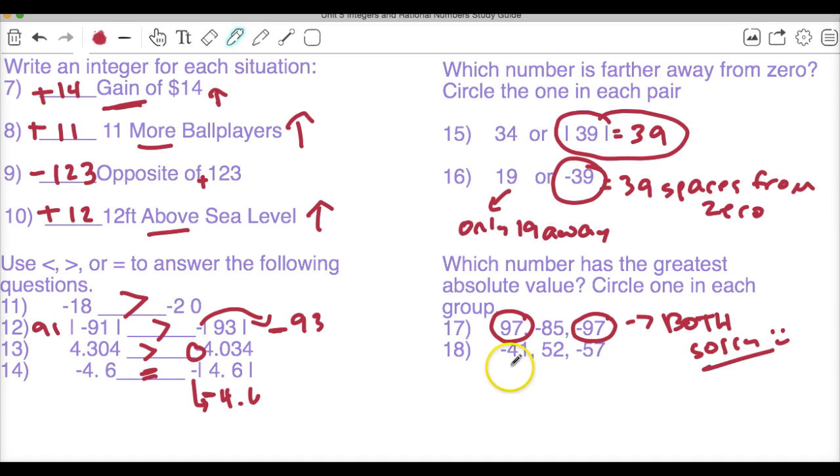And this one, we have negative 41, 52, and negative 57. So this one is 41 spaces away. This one is 52 spaces. And this one is 57 spaces. So negative 57 has the larger absolute value than the other two.